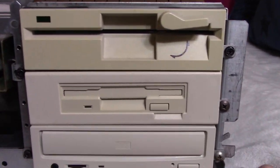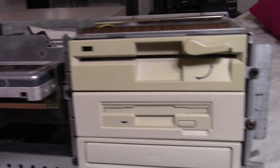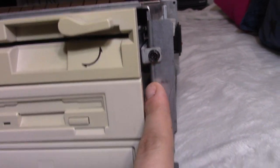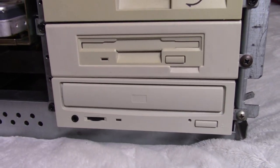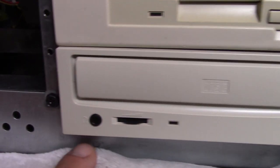We've seen these with the case on, of course. Now, I had a little bit of trouble getting these installed because this machine, unfortunately, uses the rail system. So if you can see here, it guides in on these little rails and then it screws in on the front here. I didn't have enough rails, so I had to borrow some from other computer systems. So, this one's firmly attached.